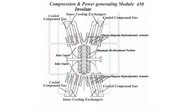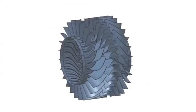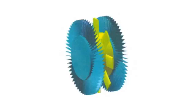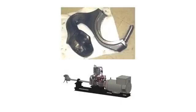compression and power generating module 450 involutes, inner cooling exchangers, cooled compound gas, electromagneto hydrodynamic actuator, kinematic bidirectional turbine, ionic liquid, electromagneto hydrodynamic actuator, cooled compound gas, inner cooling exchangers. KI-THD power conversion module: impulse turbine geometry and velocity vectors, velocity triangles, bidirectional impulse turbine wheel, bidirectional Wells turbine wheel, bidirectional Wells variable pitch turbine wheel. Therefore, we can still knit knots from connecting rods as displayed, or we can build real free liquid piston engines.